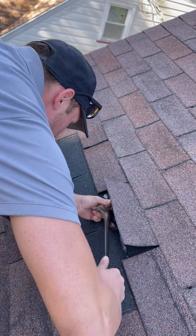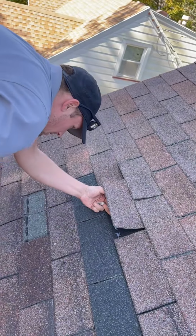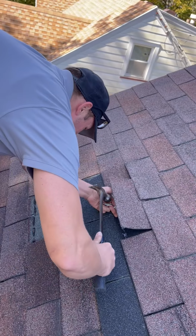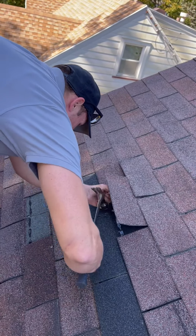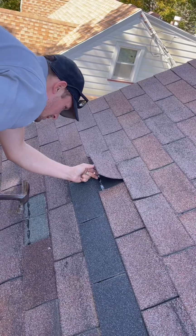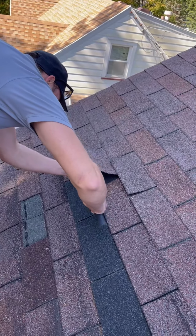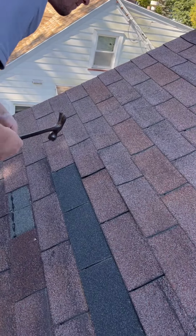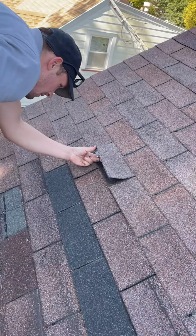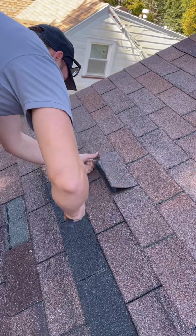We're nailing into an unnailable surface, first of all. We're nailing into cedar shake. Even if it's repaired, it leads to so much more further damage. So trying to repair this roof is going to end up with a lot more damage, and then we end up with leaks.